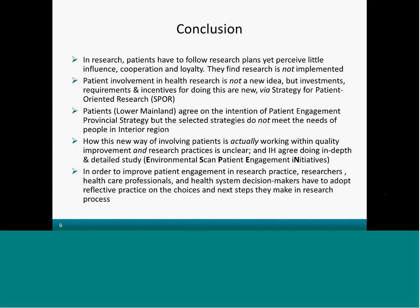So in conclusion, realizing I'm taking up a little more time, what research found is that patients, in the past and at present, still have to follow research plans, yet perceive little influence, cooperation, and loyalty. They find research is not implemented. Patient involvement in health research is not a new idea, but the investments, requirements, and incentives for doing this are new, driven by patients, through the strategy for patient-oriented research.